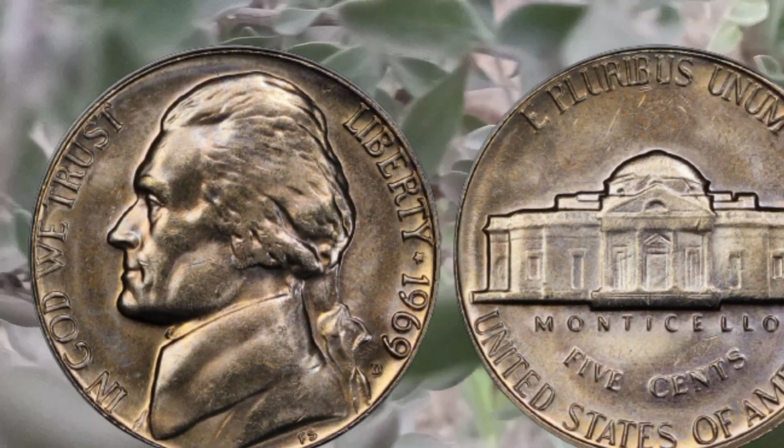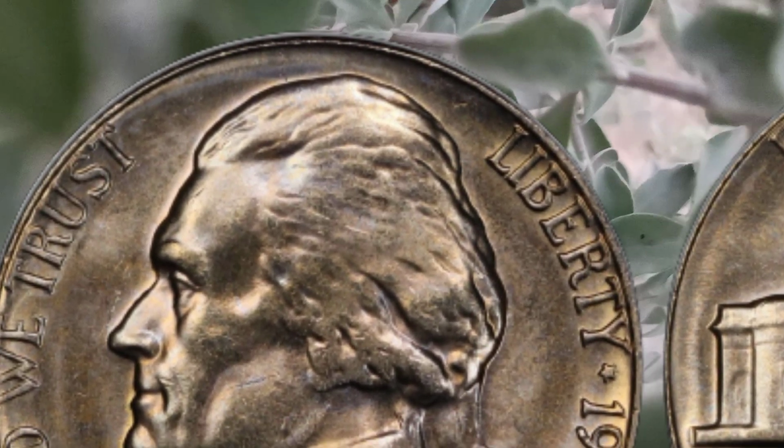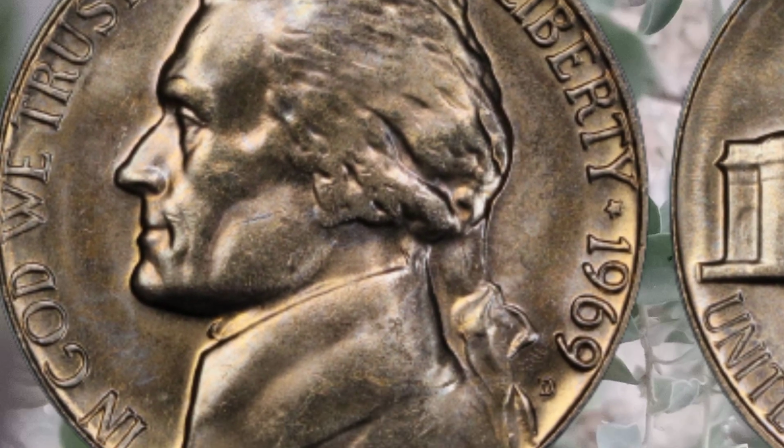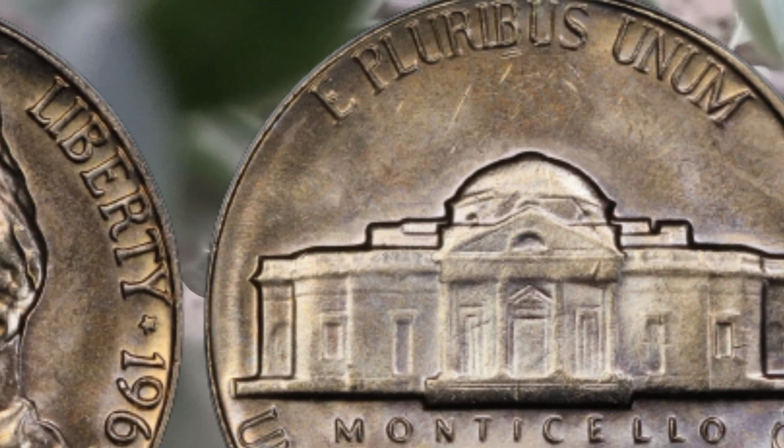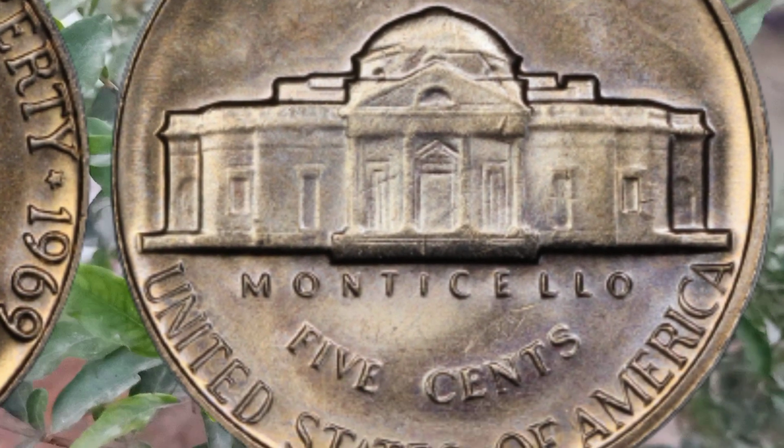Heading back a few years to 1969, these nickels have their own stories to tell. A well-preserved 1969 Jefferson nickel was acquired by a collector for $4,000 at Heritage Auction.